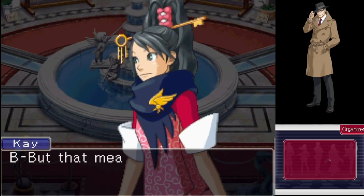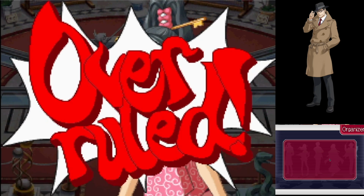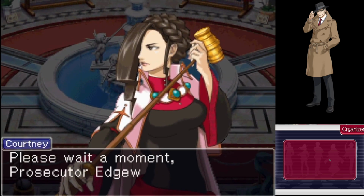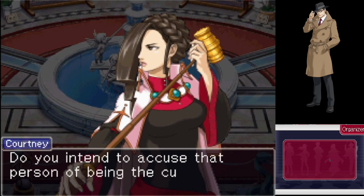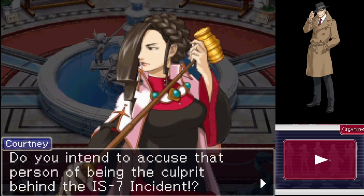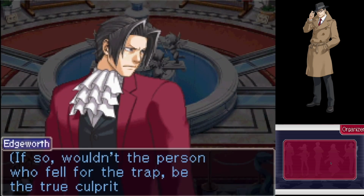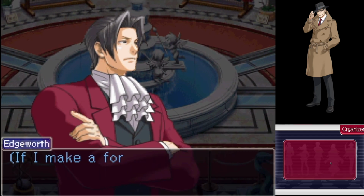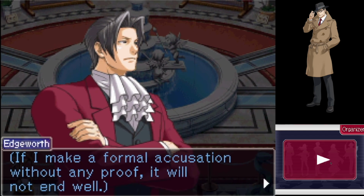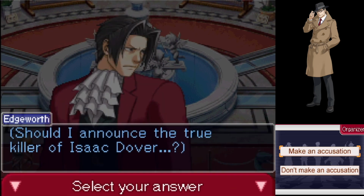What? But that means that person is the true culprit? Please wait a moment, Prosecutor Edgeworth. Do you realize what you're saying? Do you intend to accuse that person of being the culprit behind the IS-7 incident? Miss Hall was trying to trap the true culprit. If so, wouldn't the person who fell for the trap be the true culprit? However, I have no evidence to back up my claims. If I make a formal accusation without any proof, it will not end well. Should I announce the true killer of Isaac Dover?